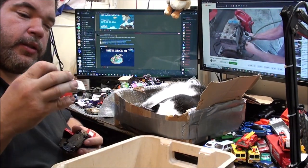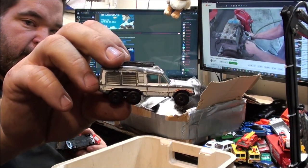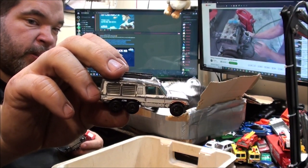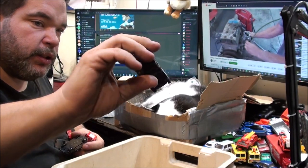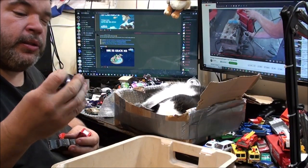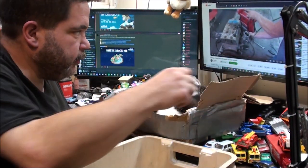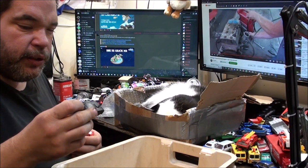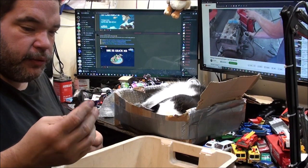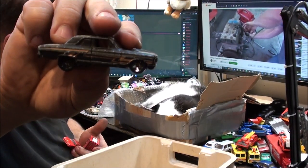Right. Got another one of these, Range Rover Takar units. I did one in red for the fire service as well. That one's the police one. Got Audi TT, which I think is a real toy. I've got this sorry looking Thunderbolt from Hot Wheels.